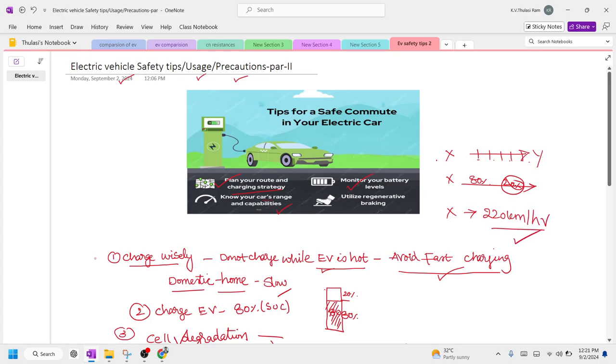Okay, so there's one more recommendation. Next one is to try to use regenerative braking. By using regenerative braking, the battery can be charged. So our battery is getting charged while driving. So these are some electric vehicle safety tips, or how to use an electric vehicle, or what precautions you have to take.